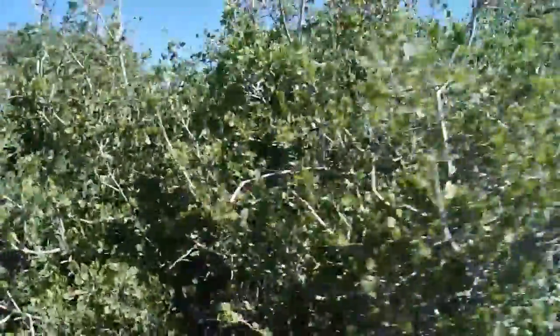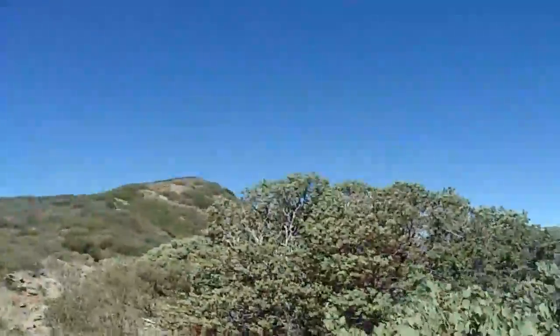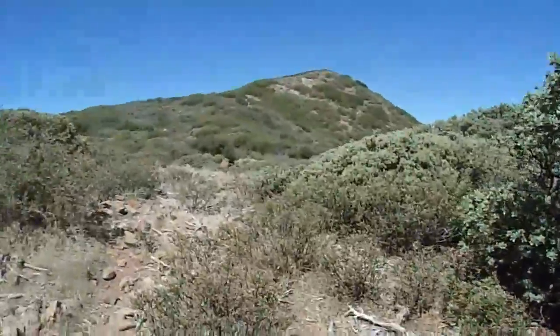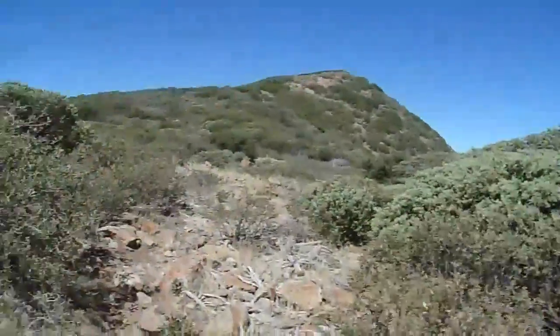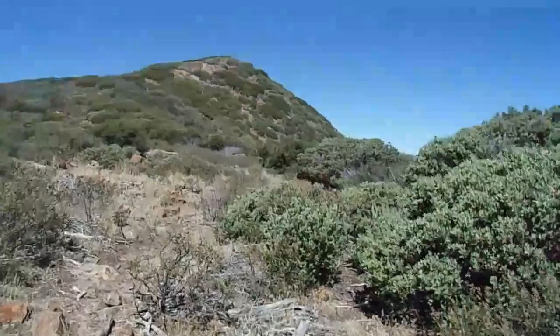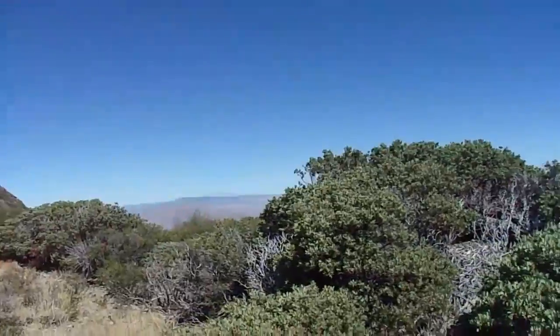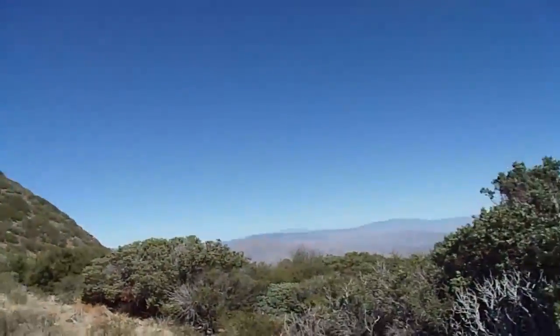Ah, shrubby interior live oak. Quercus wislizeni, variety frutescens. Okay, looks like interior live oak has entered the chat. Here's a shrubby canyon live oak right here, a Quercus chrysolepis. Oh, I like this portion of the hike. I love this chaparral out here. Yeah, these scrub oaks I was talking about in the first clip or two, they probably are Muller oaks.